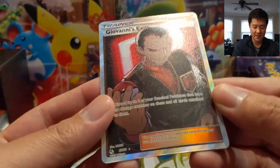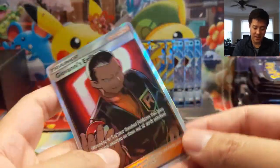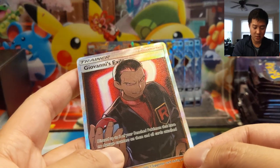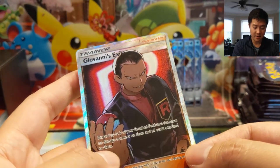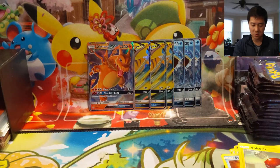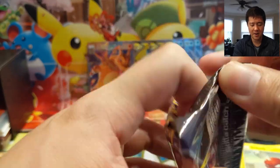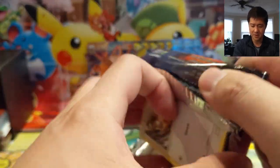Giovanni's Exile, love this card, or love the look of this card. I actually have no idea what it does. I never really paid that close attention. Discard two benched Pokemon that have no damage counters on them and all attachments attached to them. I'm not sure what that's for. Definitely the Jessie & James is much more powerful or easy to leverage.